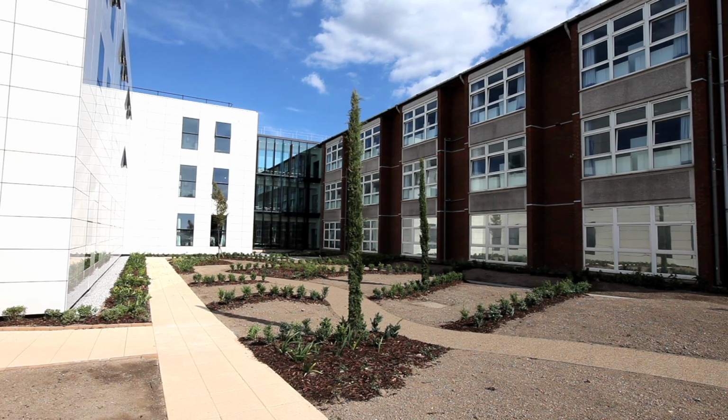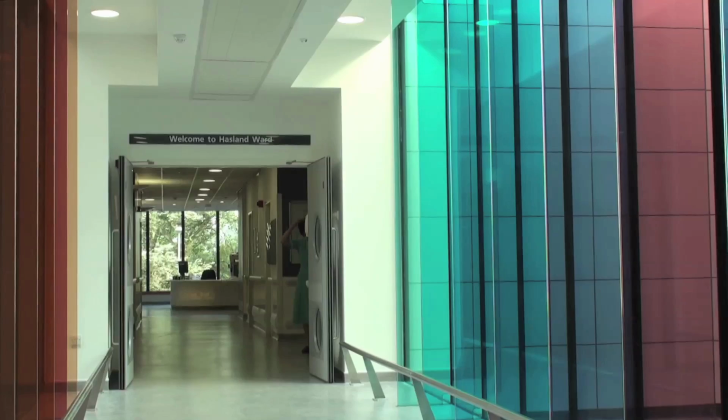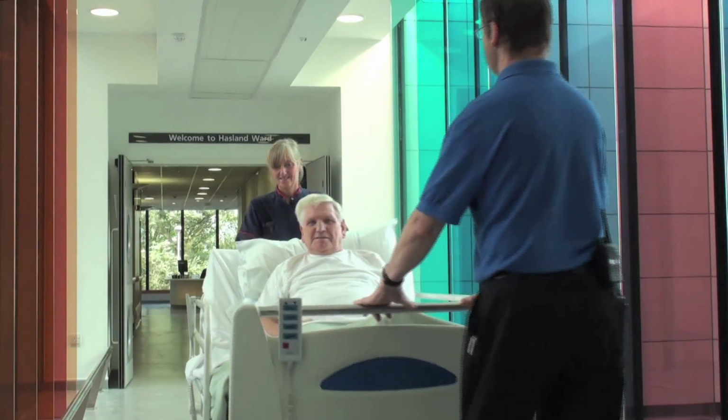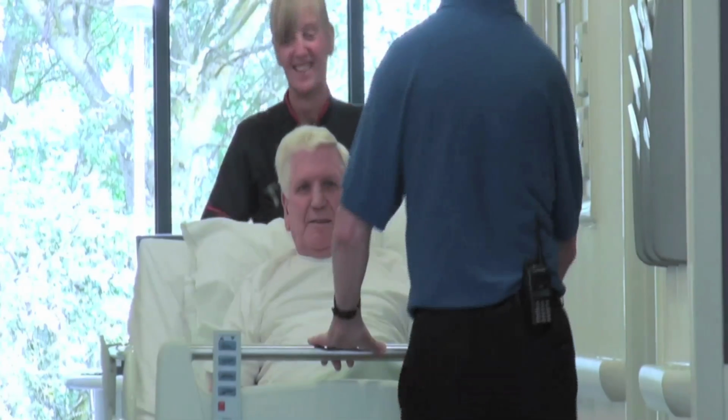The wards had impressed, with feedback overwhelmingly positive, and just 2 weeks later, Hasland, Elmton and Ridgeway wards were ready for patients. Jim Munn from Middlecroft became the first, as he was taken from Murphy Ward to Hasland Ward shortly after 9 o'clock on Saturday the 21st of August.